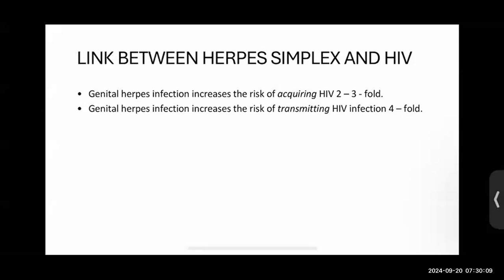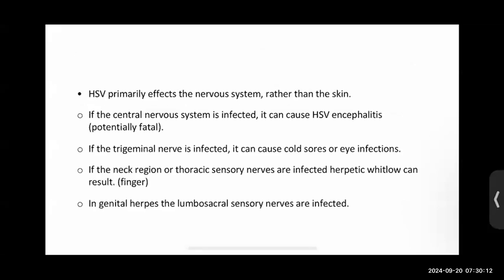Next slide. Now, genital herpes infection increases the risk of acquiring HIV because you have ulcers in the genital area. So genital herpes infection actually increases the risk of transmitting HIV infection about fourfold. Next slide.